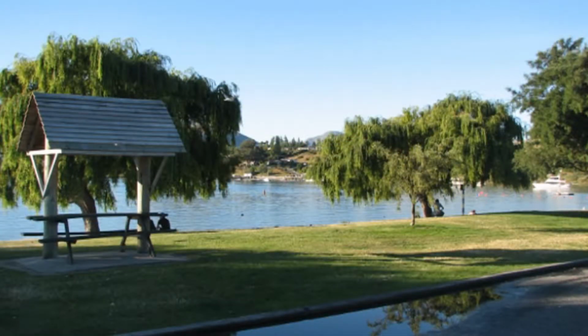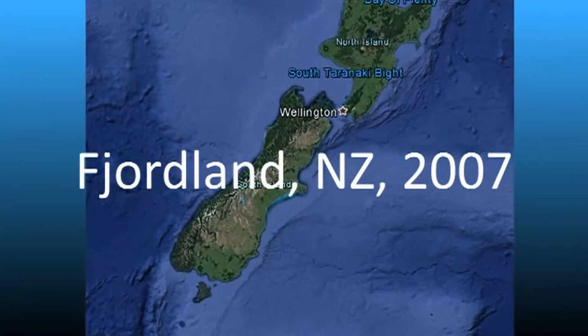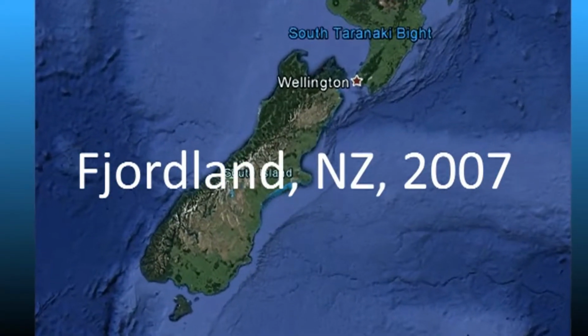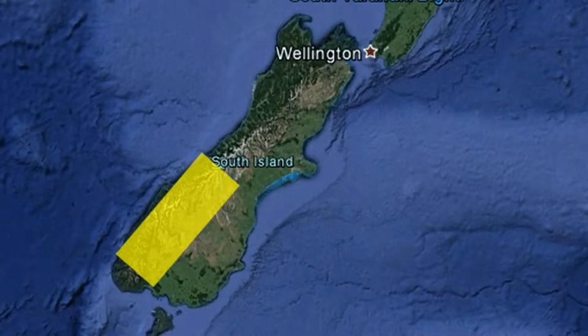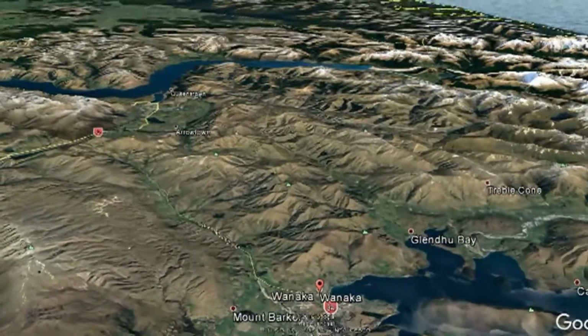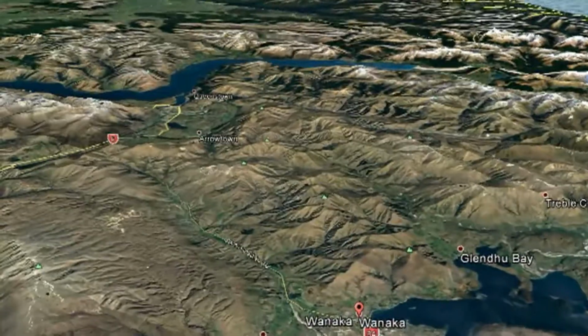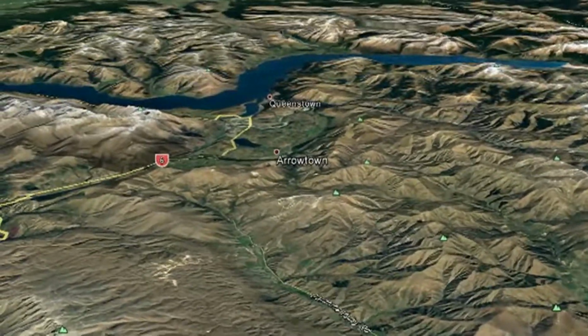We were now on the edge of our main goal, Fiordland. We were now approaching Fiordland, the wildest and most rugged part of New Zealand. After an overnight stay in Wanaka, we would make our way to Queenstown using the Cardrona Valley Road rather than the main road, in the hope that it would give us more interesting scenic views.